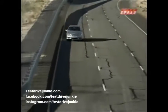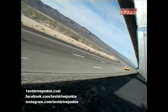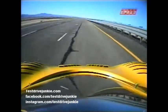Out of the high-tech luxury coupe into a thinly disguised race car, the Mosler Photon. This actual car has never been tested over 150 miles an hour, and you're going to do that in third gear, so it's going to be quite entertaining.